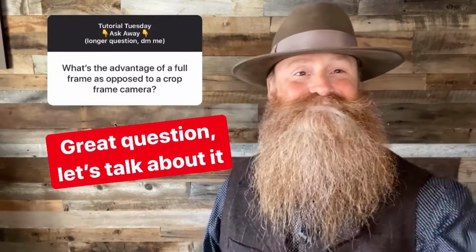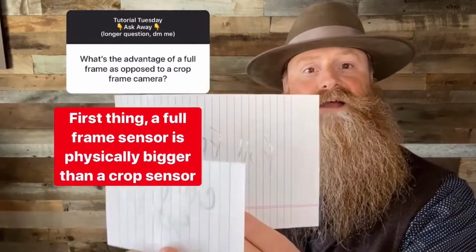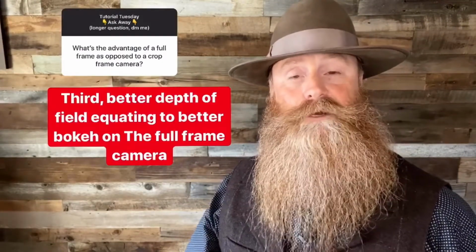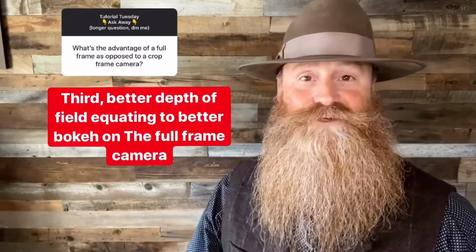Let's talk about it. Okay, the first thing that people will tell you about a crop sensor versus a full frame is this is the sensor size of a full frame camera, and this is the sensor size of a crop sensor camera. Physically, the full frame sensor is bigger. So the second thing with a full frame sensor versus a crop sensor is if you take the same picture at the same focal length with the same perspective with a full frame versus a crop, the crop sensor is going to be a tighter image. With a full frame camera, you're going to have a greater depth of field and better what they call bokeh, or that blurriness behind your subject. That's with a full frame camera versus the crop sensor camera.